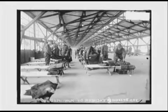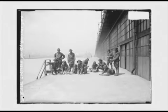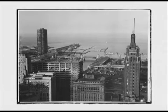It has served as a military training base during World War II. It was the site of the University of Chicago campus for a while. In the late 1980s, Navy Pier was taken over by the Metropolitan Pier and Exposition Authority, and they transformed it into what you see today.